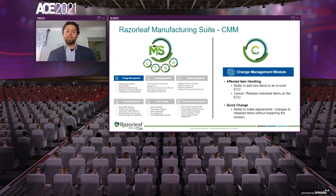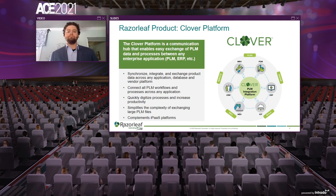So we were able to take a few things out of the change management module to help Flexco. One was our affected item handling feature, which allows us to add new items to an in-work ECO or release items from a canceled ECO. And then the other one was the quick change functionality, which allows us to not revise a part, but still track the change for a non-fit, form or function change. So this was exciting. This was a great fit. Again, a great way to leverage Razorleaf product and accelerate our PLM project.